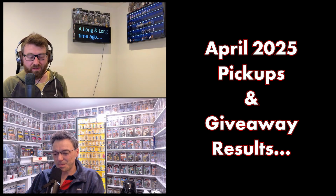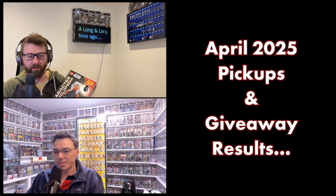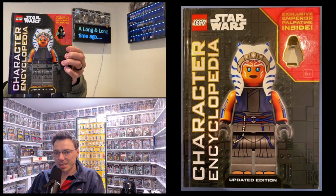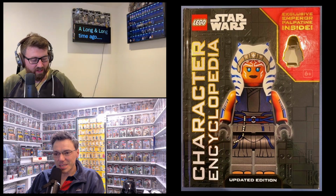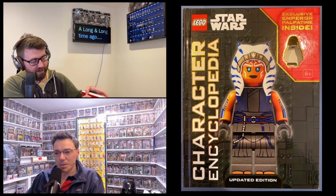So I've only got two more to do, but it's all Lego related. I'm moving on quite nicely with my Lego. This is the very excellent latest in character encyclopedias, and you'll notice there's a little emperor as well. That looks awesome. I have taken him out, and I've put the little lightning bolts with it. It's quite cool. Is that a good little figure, that Rise of Skywalker Emperor?